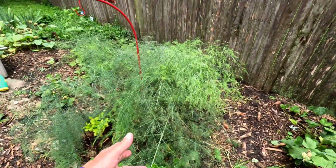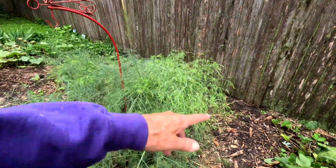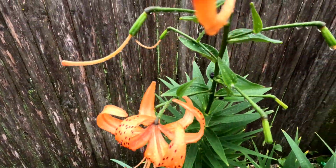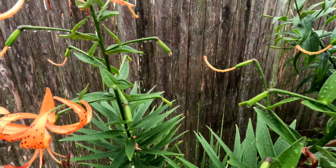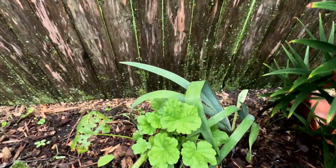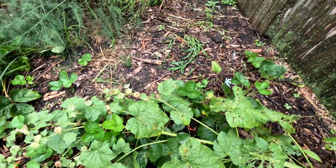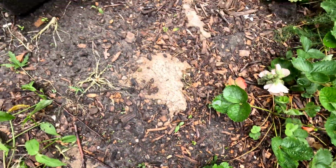I need to put some wires across the post or something here to hold them up. And here's more tiger lilies. They do better when they don't have all that competition like the ones out front. These are hollyhocks. They kind of fell over. I got tons of strawberries growing in here.